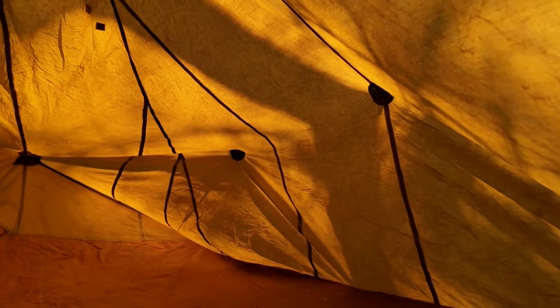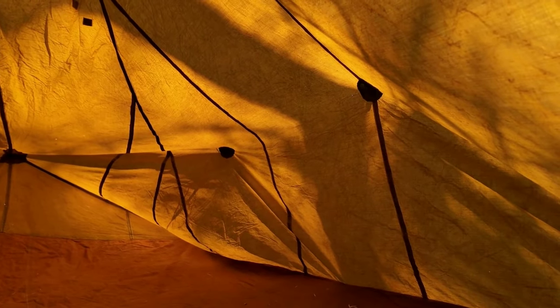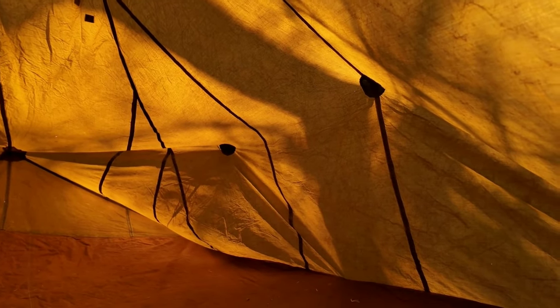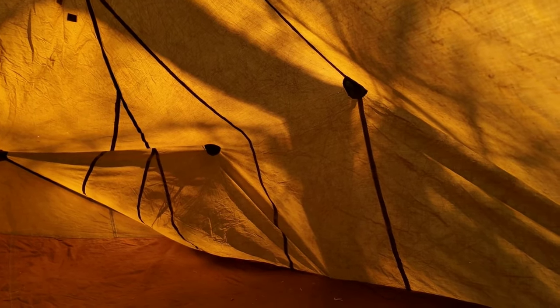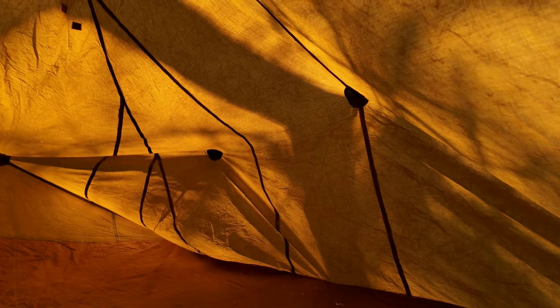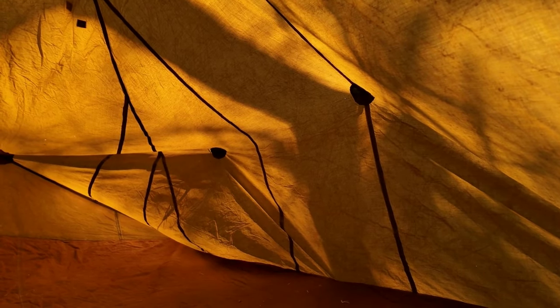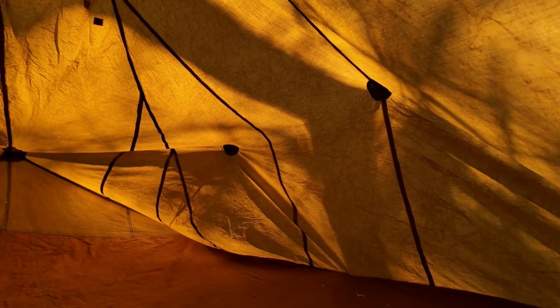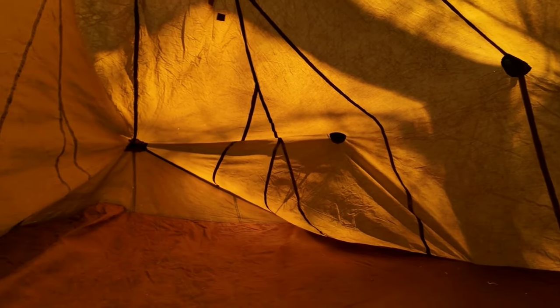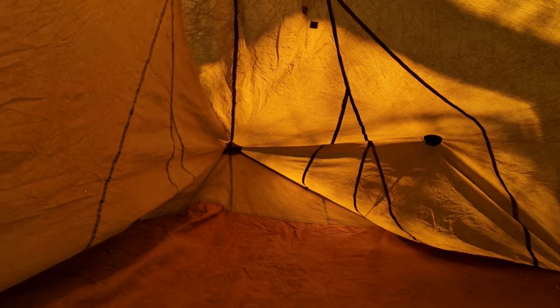Now, the first thing is, it's never going to be perfect, okay? When setting up in the woods, you're pretty much limited to the vegetation you've got available to you. So we got a little bit of droop in the corner there. I could mess around with it a little bit more and probably get that pretty tight. But it is a fairly roomy tent.